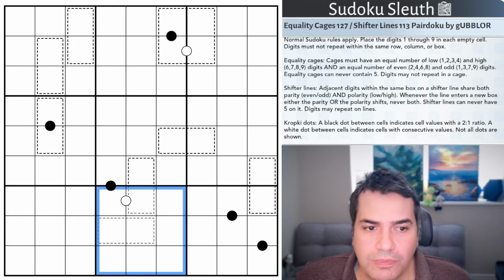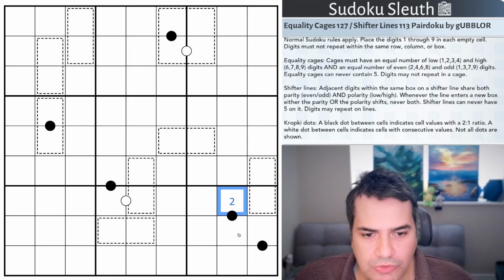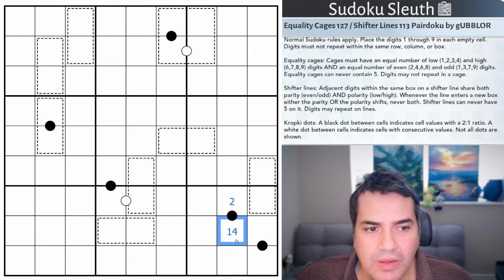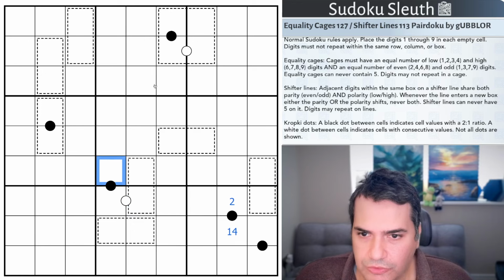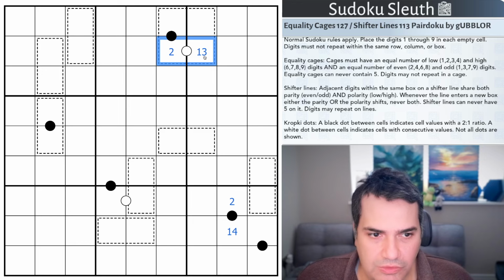Then we have the Kropki dots. A black dot between cells indicates cell values with a 2-to-1 ratio. So if this cell is a 2, this would have to be 1 or 4, so that one cell is double the other. A white dot between cells indicates cell values with a consecutive value. If this cell was a 2, this would have to be 1 or 3 to make sure that this cell is indeed consecutive.